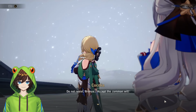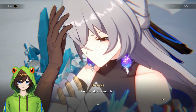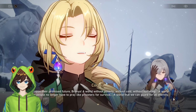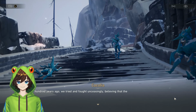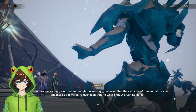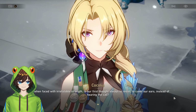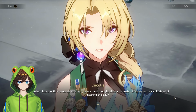Do not resist, Bronya. Accept the common will. No! I don't want this. Look upon their promised future, Bronya. A world without poverty, without cold, without suffering. A world where people no longer have to pray like prisoners for survival. A world that we can guard for all eternity. 700 years ago, we tried and fought unceasingly, believing that the radiance of human nature could shepherd us towards rejuvenation. And to what end? A crushing defeat. Why, when faced with irrefutable strength, is our first thought always to resist? To cover our ears instead of hearing the call?